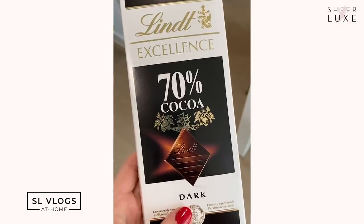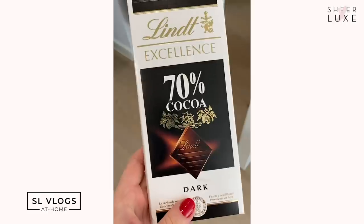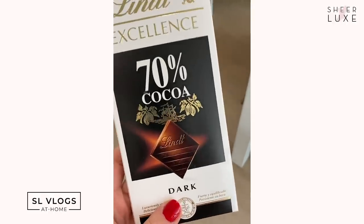Before I go back to my desk, I have to have a square of this. I have a square or two of this every single day. Essential. Next up are supplements.